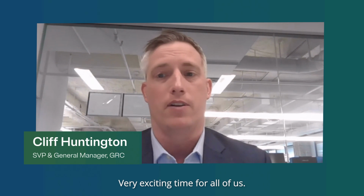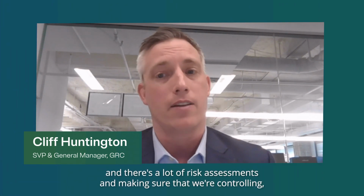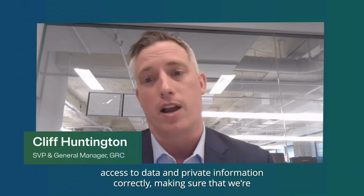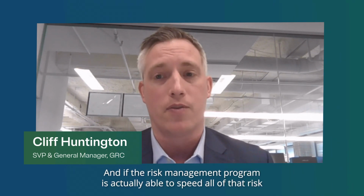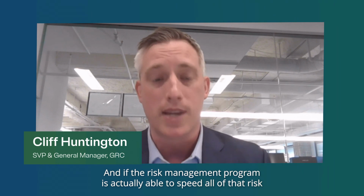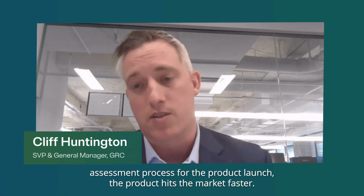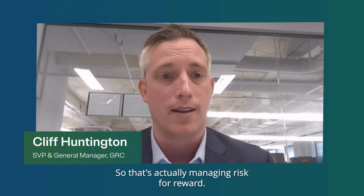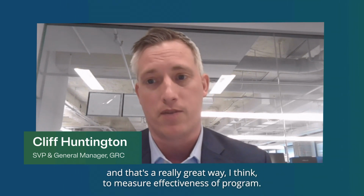Very exciting time for all of us, but we have this process that we need to go through when we launch new products. And there's a lot of risk assessments and making sure that we're controlling access to data and private information correctly, making sure that we're encrypting certain information if it should be encrypted. Those are a lot of different risk assessments. And if the risk management program is actually able to speed all of that risk assessment process for the product launch, the product hits the market faster. And if the product hits the market faster, then more revenue comes in. So that's actually managing risk for reward. And that's a really great way, I think, to measure effectiveness of a program.